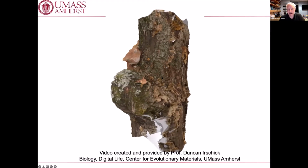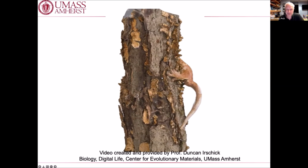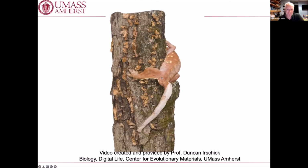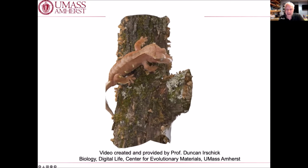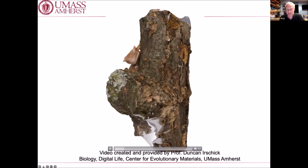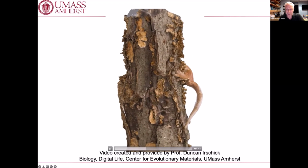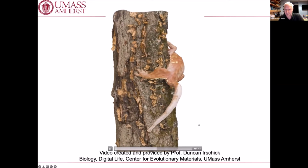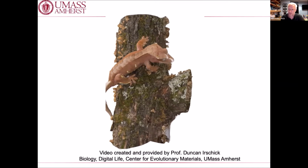I think we're all aware, if you've traveled anywhere tropical, or maybe not even so tropical, you may have seen a lizard, may have been a gecko. And some of the amazing things is that they can adhere to a wide variety of surfaces, like this really complex tree trunk that was imaged by Duncan and his collaborators. Or they can even stick inside your house on the wall or up on the ceiling or on the window.